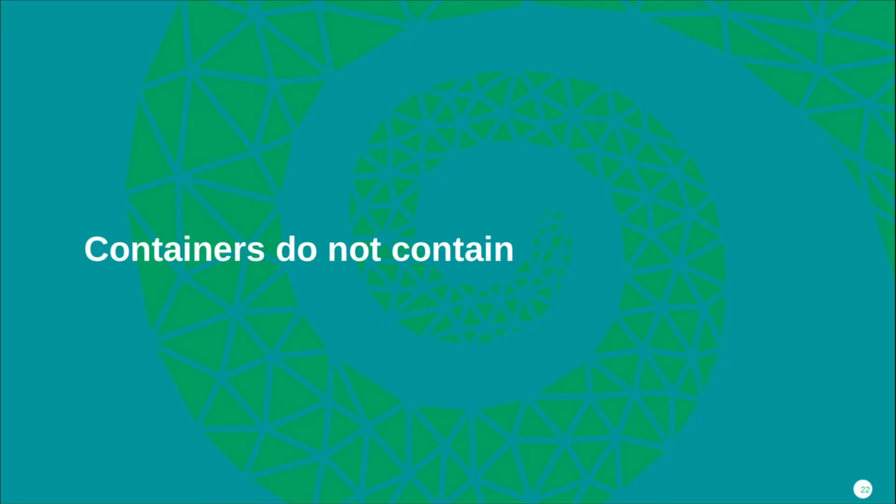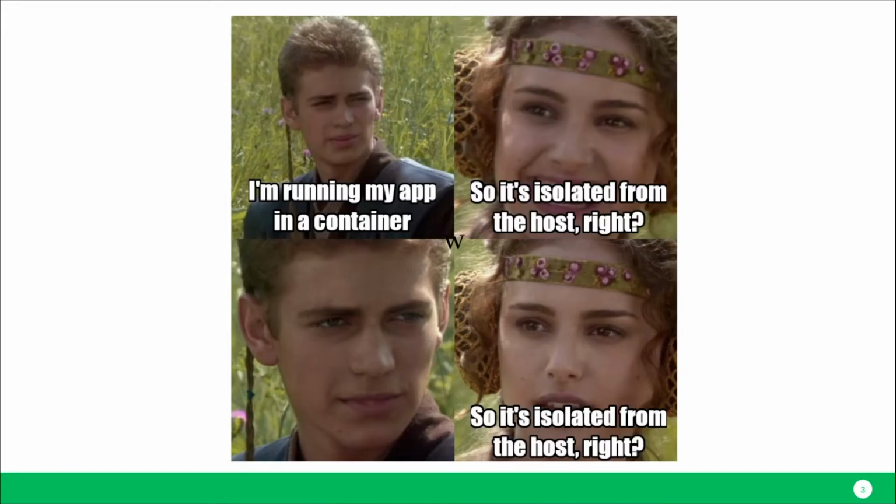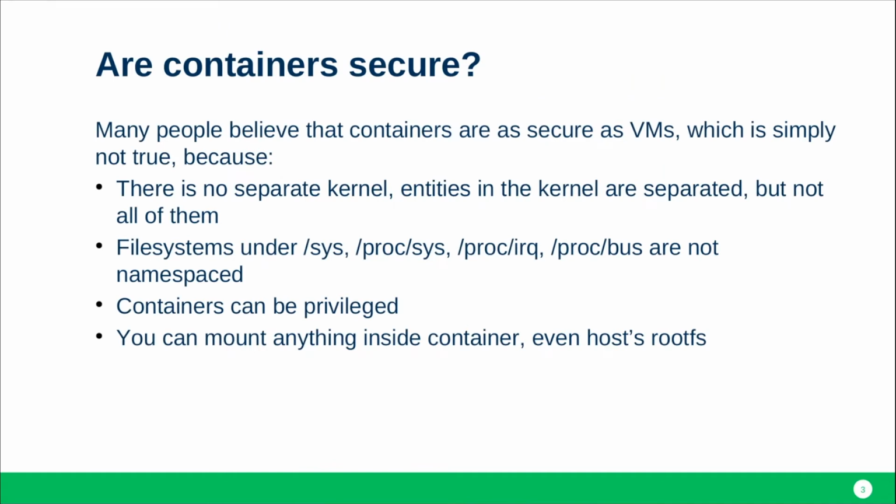To start presenting the idea, I will slightly remind you about the fact that containers do not contain in the way many people think. Many people would expect that if they run containers, containers are fully isolated. They're as secure as VMs by design, which is not really the case if you go deeper. And this is because of a few reasons.